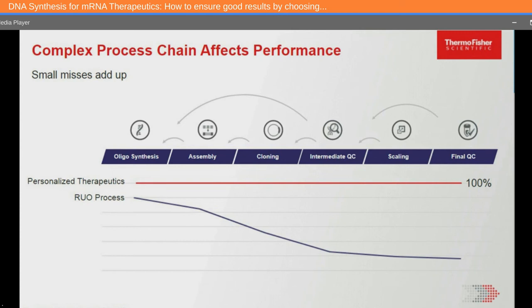However, when you look at personalized therapeutics, especially the example I was just giving on cancer immunotherapy, you obviously want to ensure that in the promised time you as a customer or researcher receive 100% of your constructs. So how do we get there, and also how do we achieve this in a time that's significantly shorter than the typical time which we have for our RUO constructs? That's shown on the next slide.